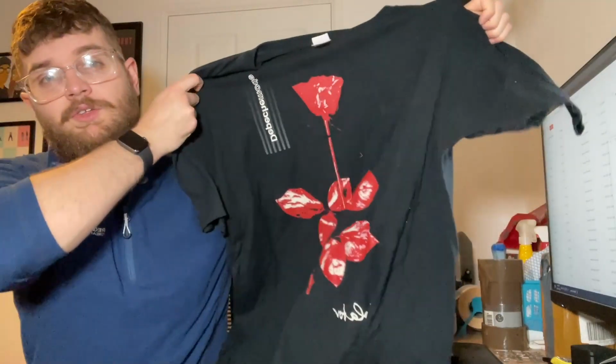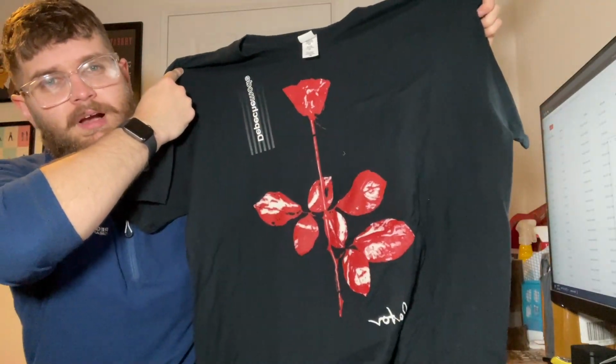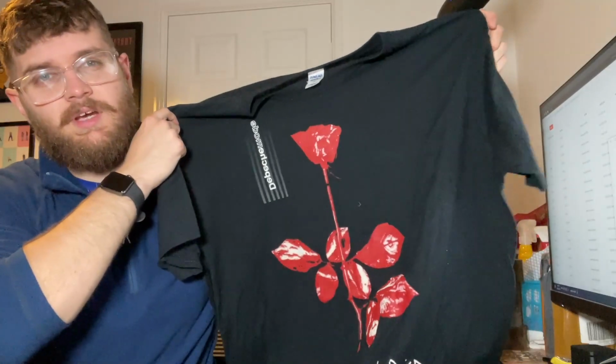It is a Gildan tag. Depeche Mode t-shirt. I think it's probably one of their albums. Really nice condition, size XL. For £2.50, I wasn't going to say no. It's worth about 15.